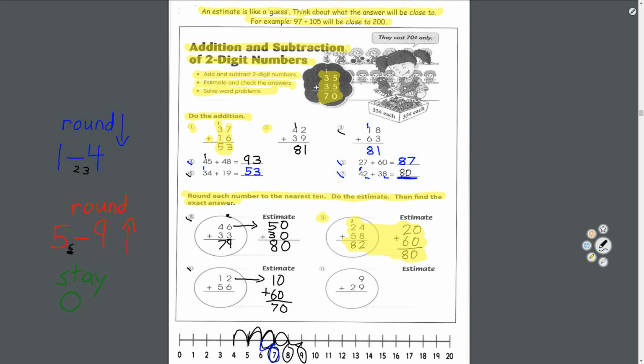I'm going to do the rest quick. I don't need the number line anymore. 2 plus 6 equals 8. 1 plus 5 equals 6. 68. Our estimate was 70. Very close. 9, we're going to round it up because it ends with a 9.